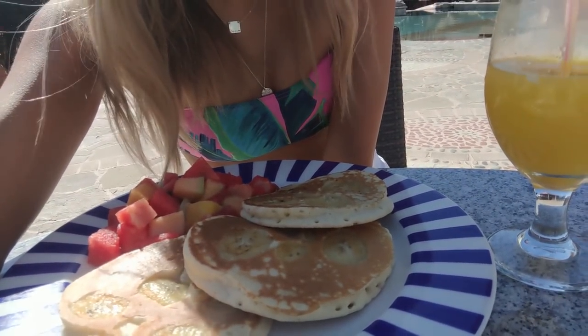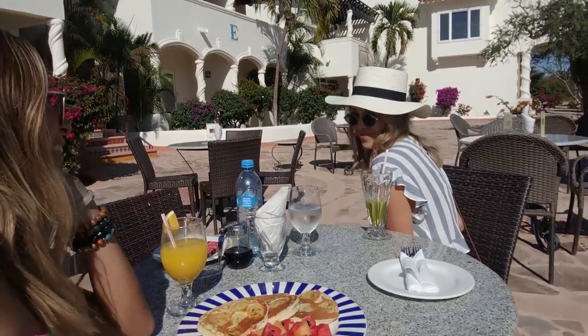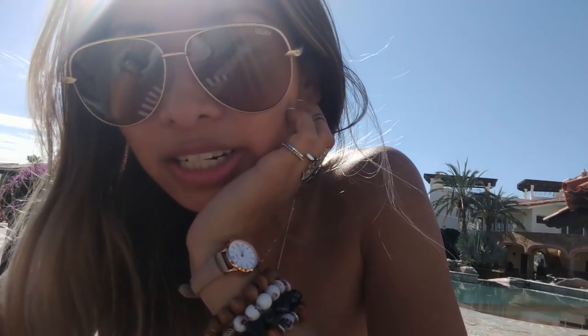We are eating breakfast right now. I got banana pancakes with some fruit, and Francesca got a smoothie. I think we're just going to eat breakfast and then lay out for a little bit. We rented a car today, so we're going to try to explore a little bit more. We were just really lazy yesterday because the weather was really bad, so we're ready to explore, but I'm going to eat first.